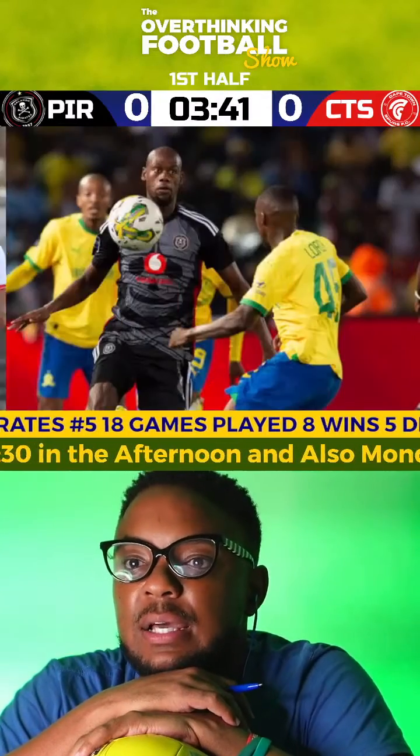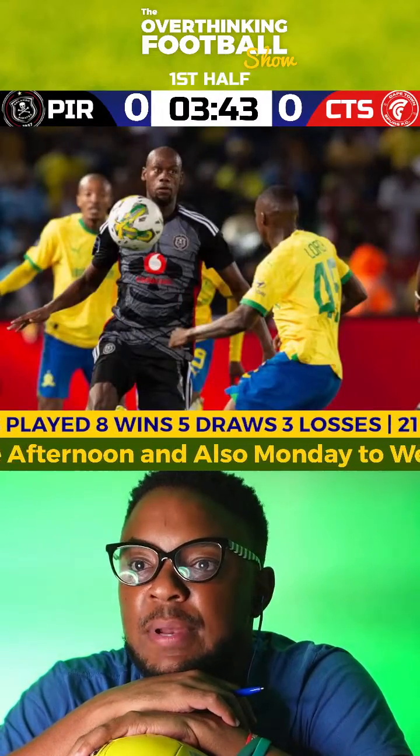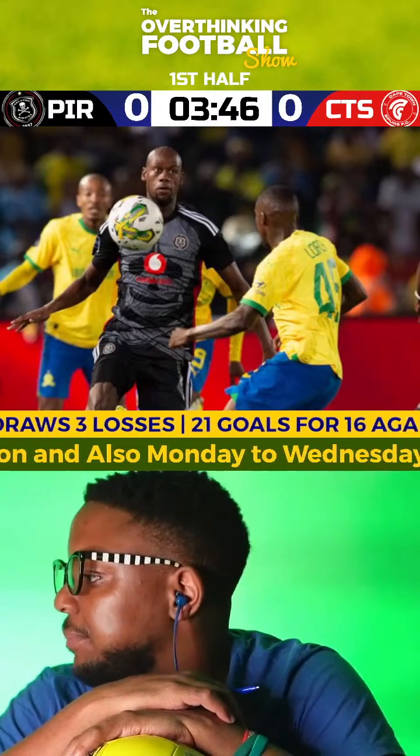Here come Pirates on the attack. Mfukeng is going to be very, very important, and that's the player that everybody's going to be watching in order to give something to Pirates.